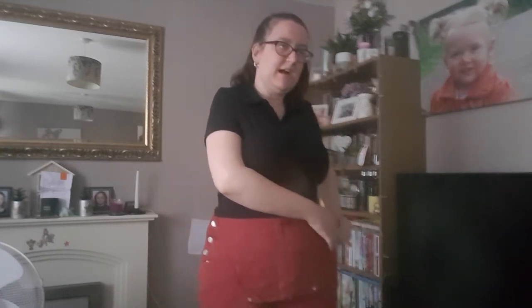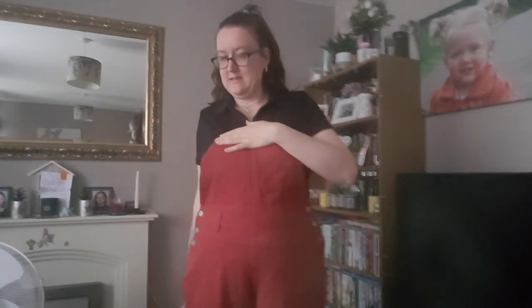These have little buttons on the side that you can open to put them on. So we're just going to do one side and see if that works. Oh, sorry, I forgot to mention the other one's perfect length on me as well. That's something else I always struggle with. Let's see if I can button these up. Again, with the tum-tum, sometimes I struggle to get them on. These are a little bit shorter in the leg, but I think I could get away with them if they fit okay. Let's make sure that's the right one. I mean, it's so hard to find a nice pair of dungarees for someone who's a bit curvier that doesn't cost an arm and a leg.